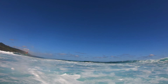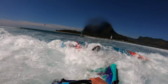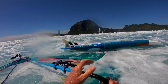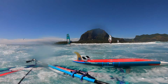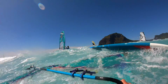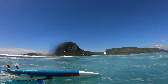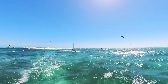But this time I have my strength. I'm holding onto the board, onto the boom and the mast, and I'm not going to let that go. And I think that's Ollie on the left coming up to me. It was good to have him there. I was getting better at being in the wash, but he basically hung around with me and entered the water and stayed with me as I finally made my way back.